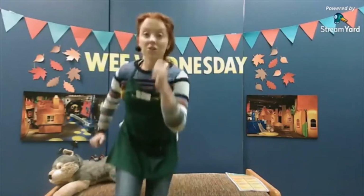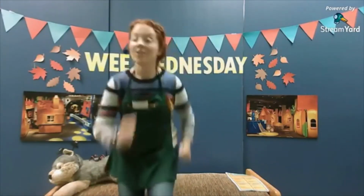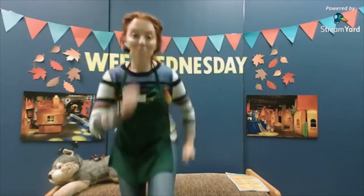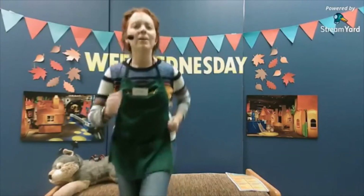The monster stomp around the house, hurrah, hurrah. The monster stomp around the house, hurrah, hurrah. The monster stomp around the house. They sing and shout and stomp about and they stomp some more outside.